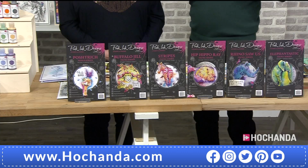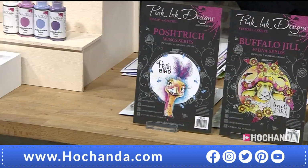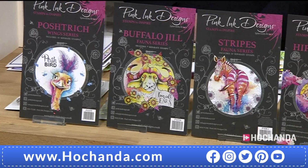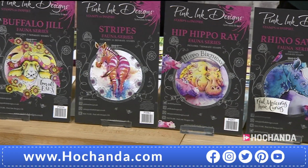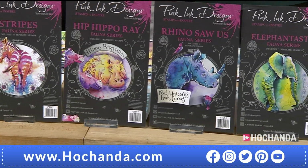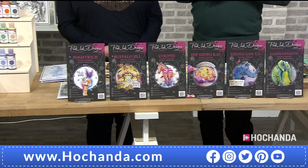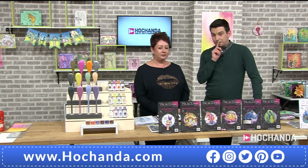Okay, now the larger bundle, the details are down the side of the screen. It works out to be £14.99 per stamp set, so you're saving that £15, and that is why we're nearly a quarter of the stock gone in 7 minutes. A quarter, Mel's flabbergasted. A quarter of the stock in 7 minutes. Thank you very much.